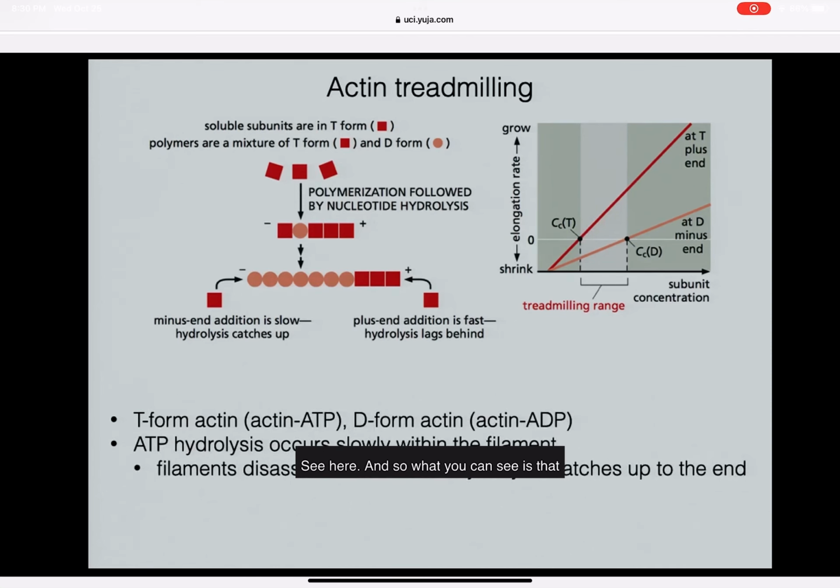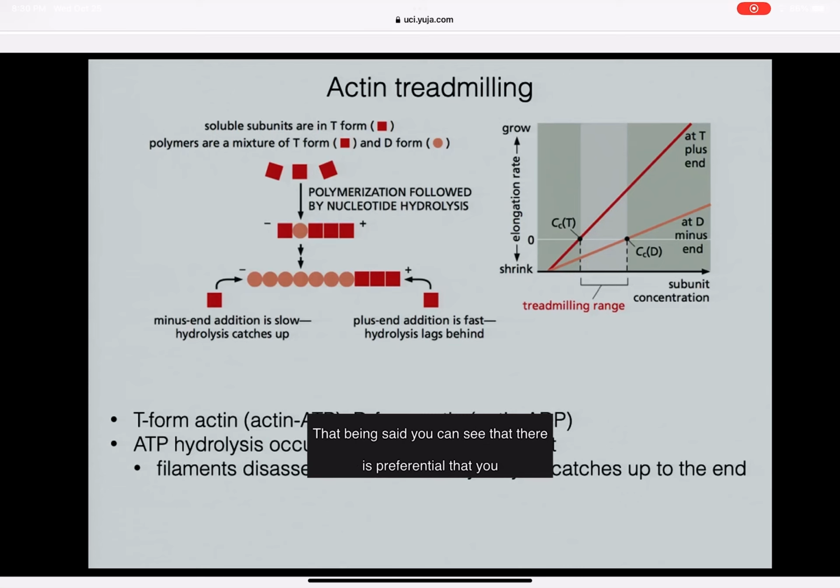Okay? Let's see here. And so what you can see is that addition of monomers requires you to be in your ATP bound form, not your ADP bound form, right? You only add the squares, not the circles. That being said, you can add at both ends. Initially, when this first starts, you can add at both ends. Over time, oftentimes you get preferential addition at one end versus the other because of the actin subunit concentration. But essentially, here are the rates, right? The rate of adding to the plus end is greater again than adding to the minus end. But again, they have to be the T form, ATP bound. Okay?